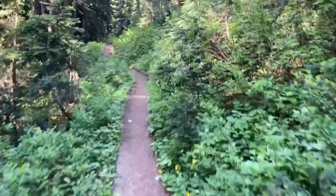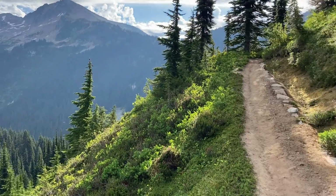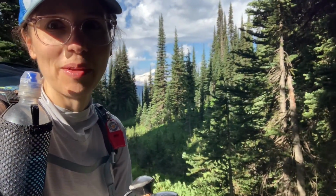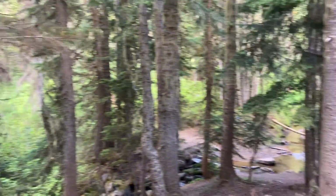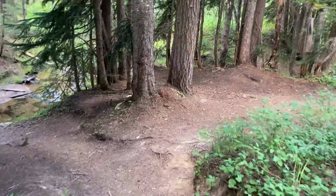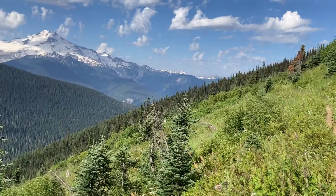All right, back on the PCT. If you can tell, I'm getting some sneak peeks of Glacier Peak, and it is awesome. Wow. All right. I think it's supposed to be even better at Image Lake. All right. Headed to Image Lake and Miner's Ridge. Views of Glacier Peak.